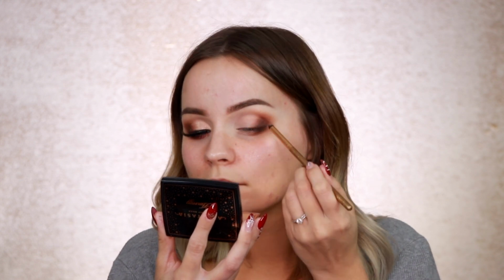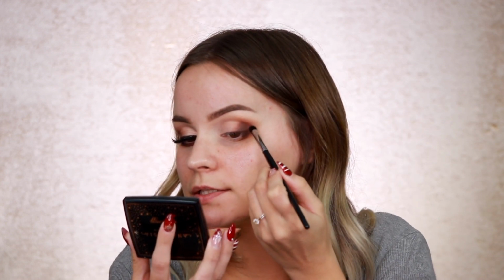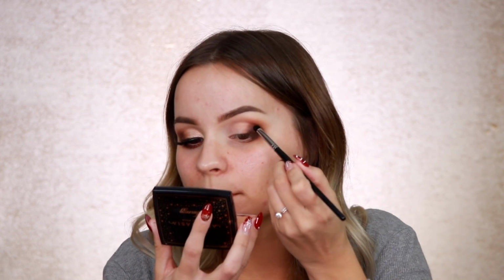Alright, and I do see a little patchiness there, so I'm going to go ahead and pick up the smallest pencil brush. I'm going to dip into the darkest shade and start applying more color where it's needed. At this point, you guys just kind of want to move your head around side to side just to see where more blending needs to happen.